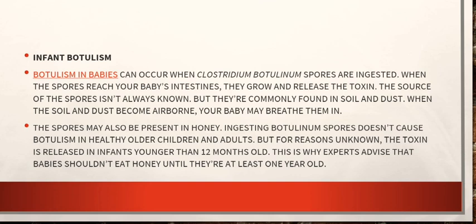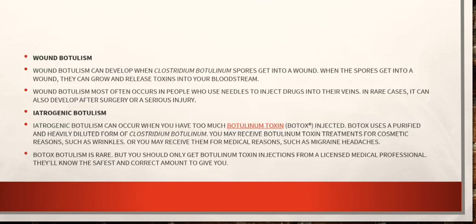Ingesting botulinum spores doesn't cause botulism in healthy older children and adults, but for reasons unknown, the toxin is released in infants younger than 12 months old. This is why experts advise that babies shouldn't eat honey until they are at least 1 year old.